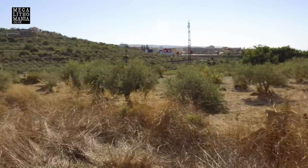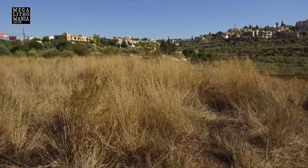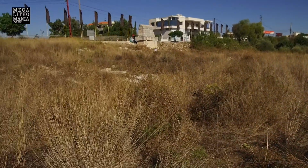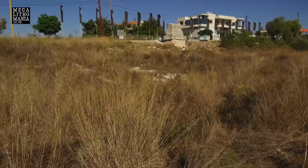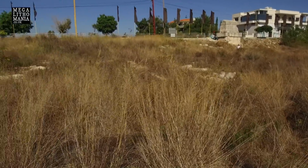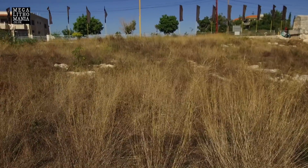But this whole area here is of interest, and for any megalithomaniac travelling in Lebanon, if you go into Hiram's tomb, just remember to walk behind it and check out what else is there, because there's always something to discover, and we seem to have done so here today.